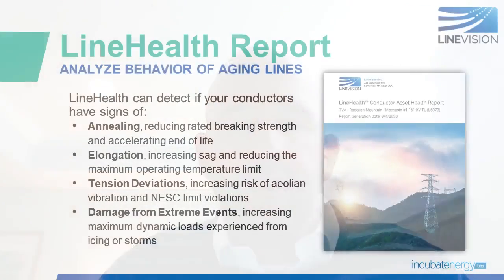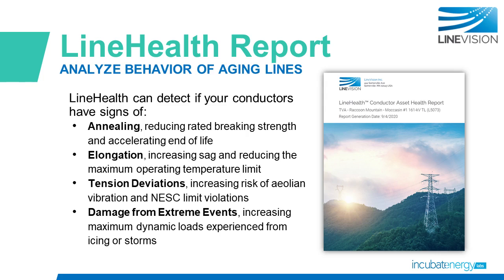So overall, TVA is doing a great job, but the reality is nobody knows that you're an A student unless you run some tests. And that's why Line Health as an application is so important. So our goal at LineVision is to give you the tools to save time by having on-demand information about your conductor's health. We will save you money and resources by giving you the actionable information you need to prioritize maintenance and make business decisions about the management of your assets.